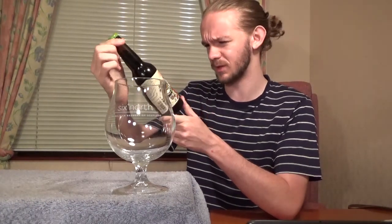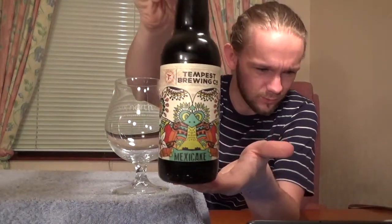So I think this is actually going to be the first Chilli Imperial Stout that I've reviewed for you. I have had some Chilli IPAs and things like that, but off the top of my head, I can't think of any Chilli Imperial Stouts that I've had. I know Brewdog did some of them, I think the Dog B and Dog C or something like that was a Chilli Imperial Stout, but this is the first one that I think I've actually reviewed for you on the channel.